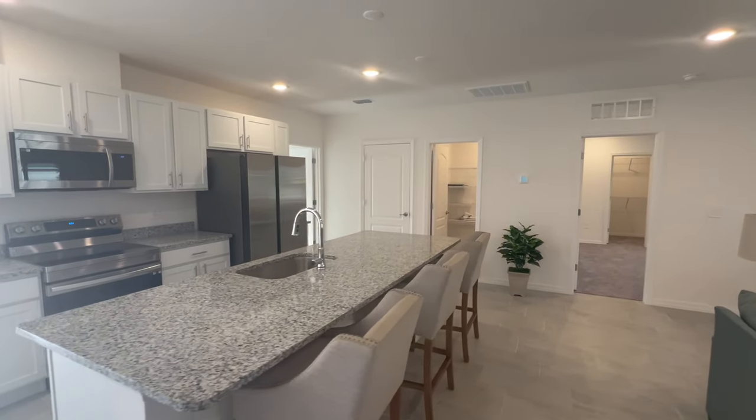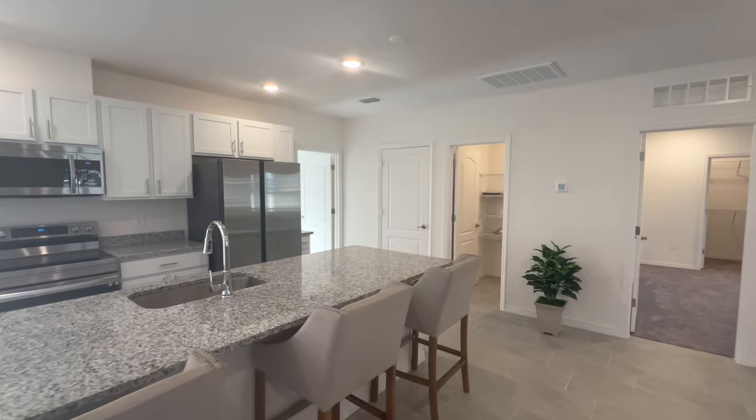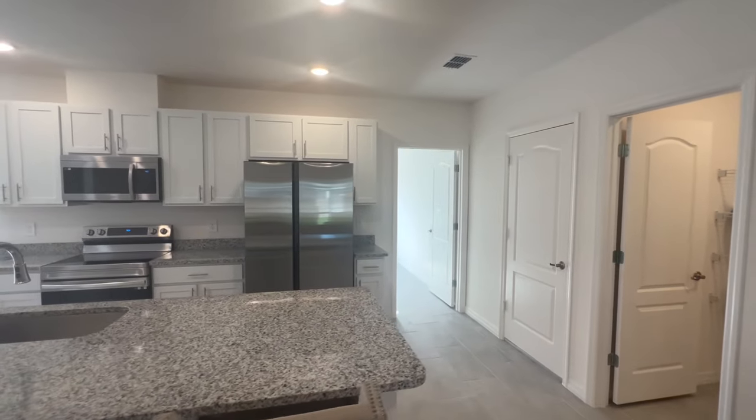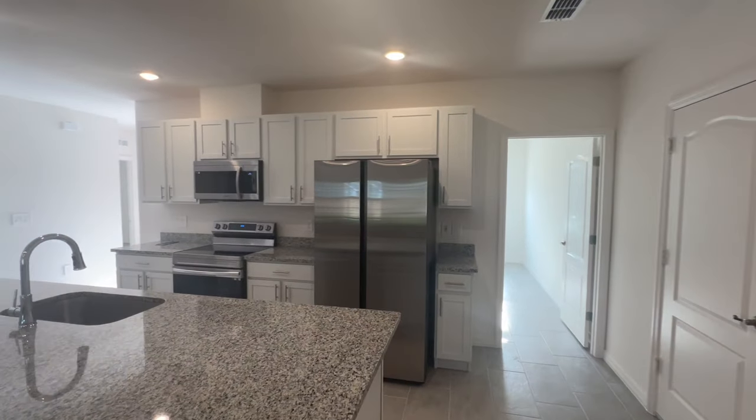And like I said at the beginning, this home is not in an HOA. So you have a larger, almost quarter acre lot with plenty of yard space and no additional fees or restrictions telling you what you can and can't do with your home.